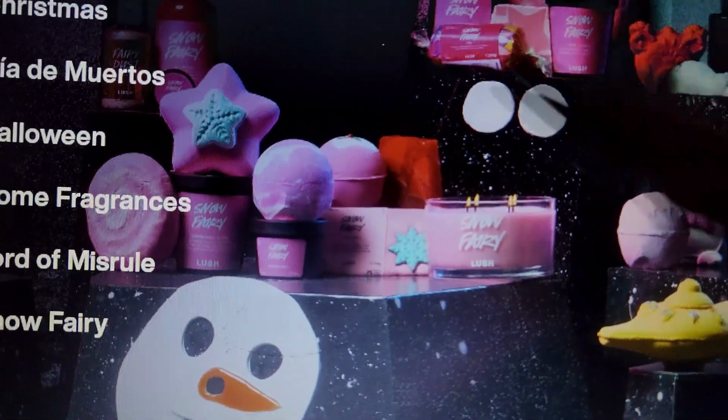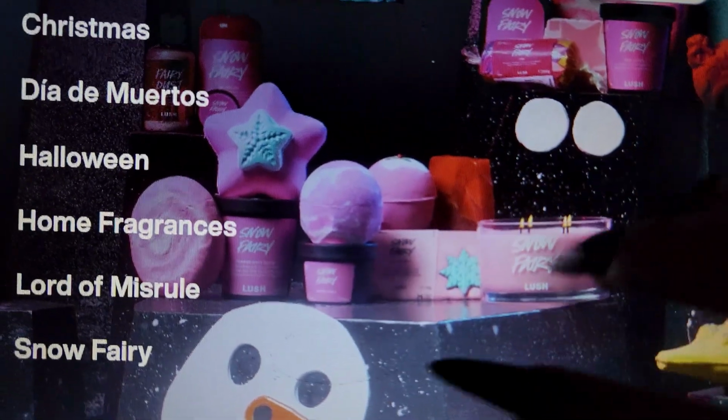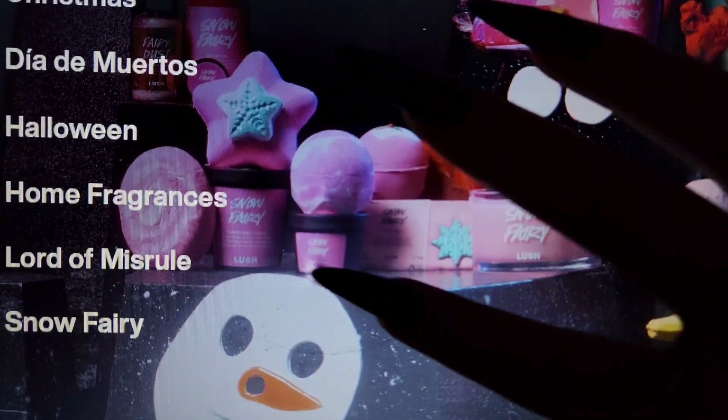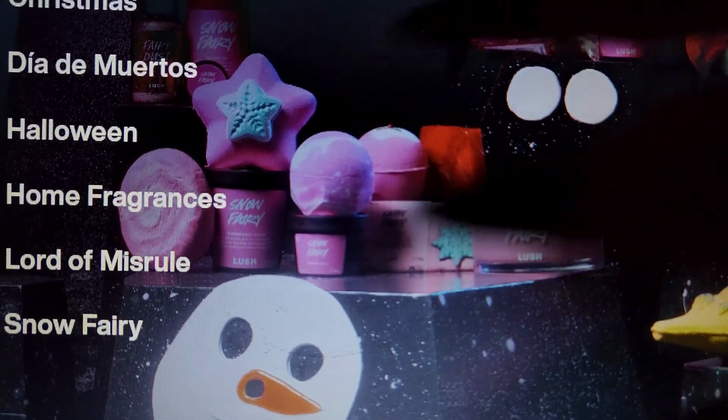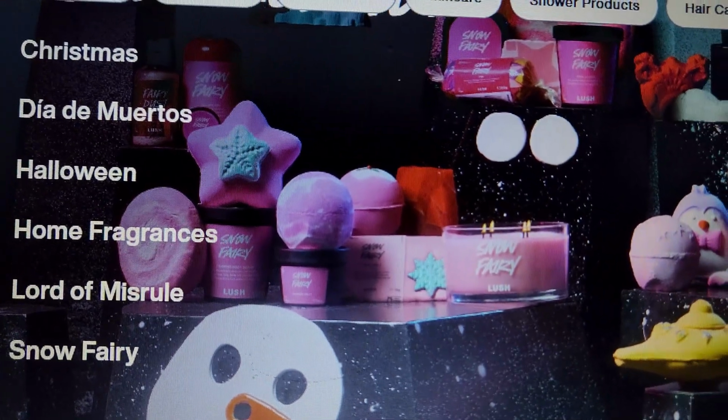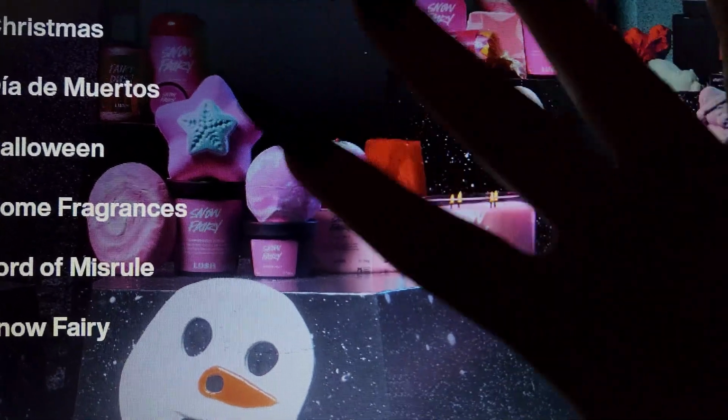Alright, so without further ado, let's start. I haven't looked at this stuff at all on my own. This is the first time that I'm looking at the website.